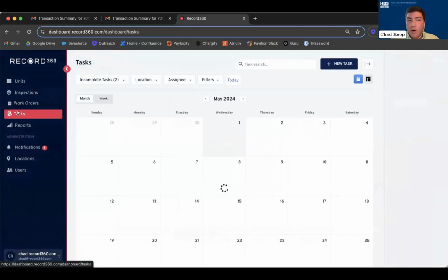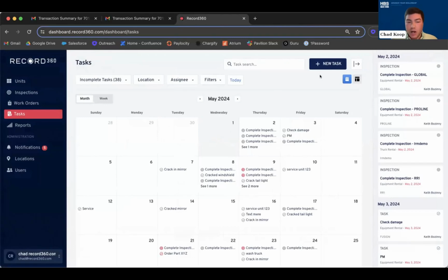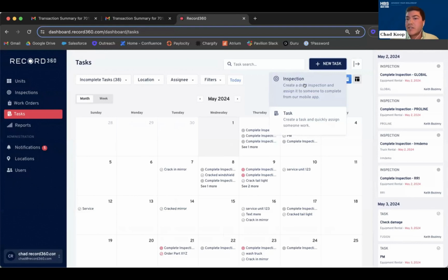Last thing I wanted to touch on was the tasks. So I talked about how you can set up a follow-up task when an inspection is being done. You can also set up a task directly here from the dashboard, and you can tie that to a particular unit or technician. So there's two different tasks you can set up, first of which being the inspection task, and then the second is just a general task.